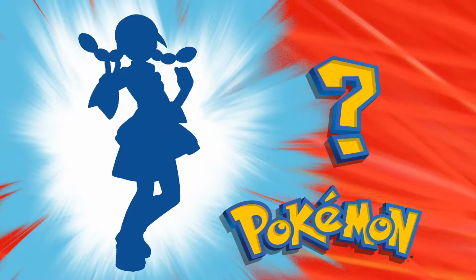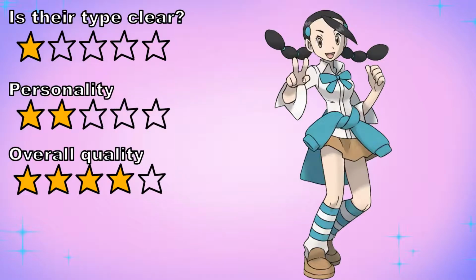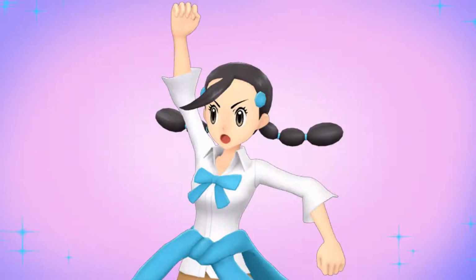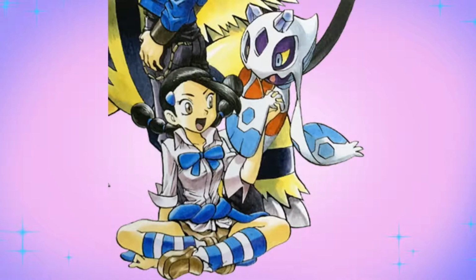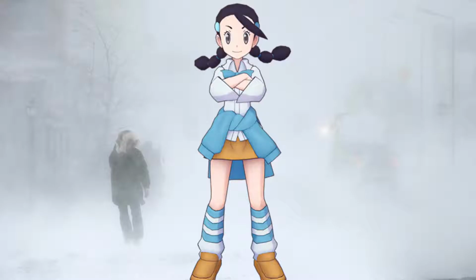Who's that Pokemon? Number 11, Candice. Let's all hope the comment section isn't just filled with Candice jokes, because really Candice isn't worth that much attention from you guys. I wish I liked Candice's look more than I do, but she just doesn't look like she uses ice-type Pokemon. This color of blue, paired with how not snow-appropriate this look is, gives me water vibes. Though, I will say I do think it's funny how NPCs mention how Candice looks like she'd be cold in-game.